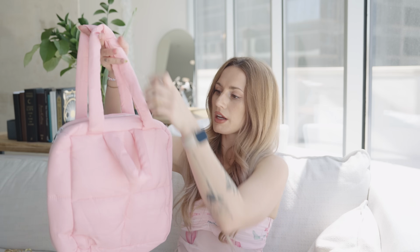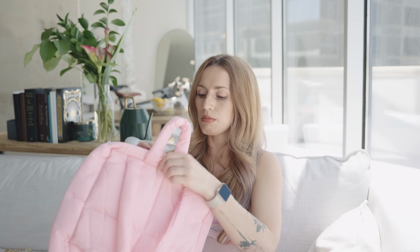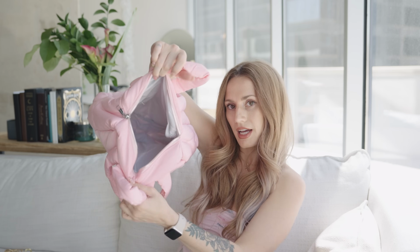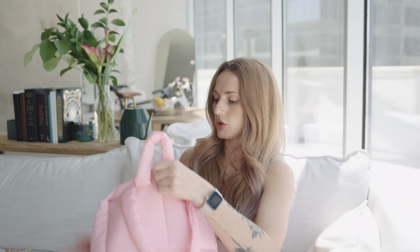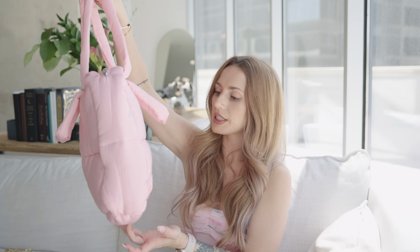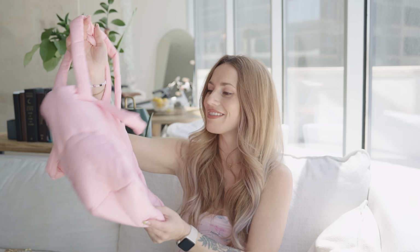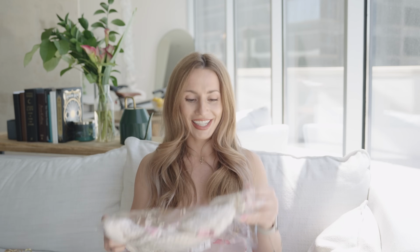I like that it has dual handles, longer handles and then a shorter one to just grab. Inside, there are no compartments, it's just a straight shot down. So this is so cute, perfect for books, taking to a little picnic or something. Put your little tripod in there and phone. Love this so much.